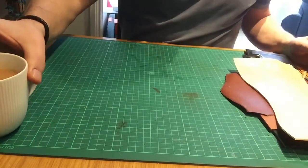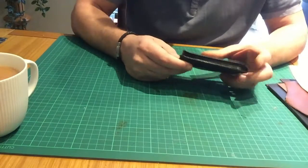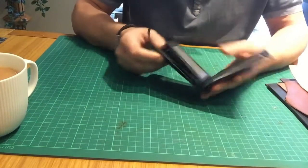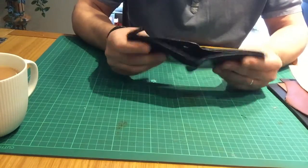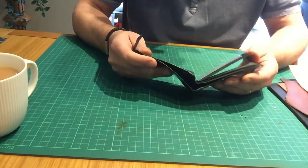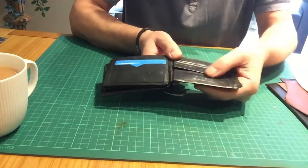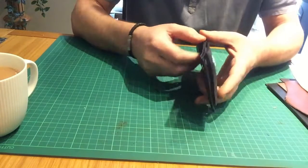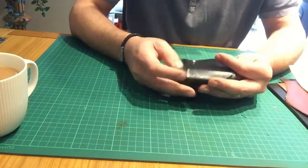Okay, so I've got a couple of chrome leather. This makes up for about 80% of the market, and as you can see, this wallet I've had for about 6 years. And yeah, it's got a genuine leather. It is leather, but it's how it's processed that makes the difference.